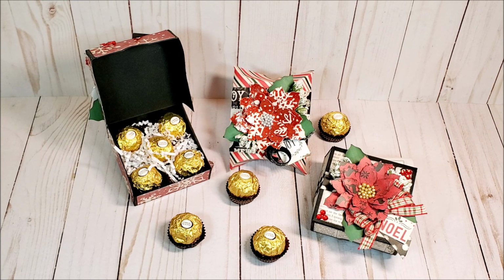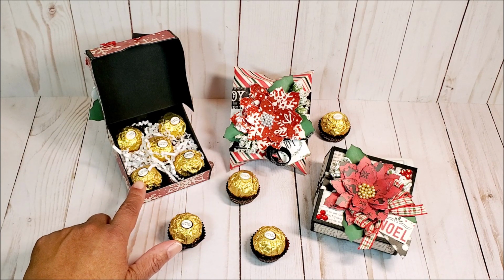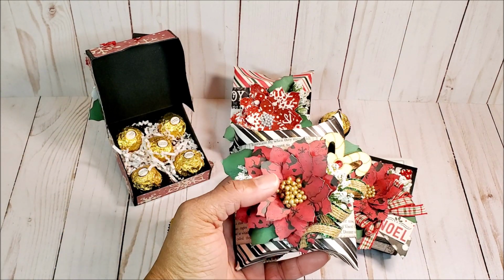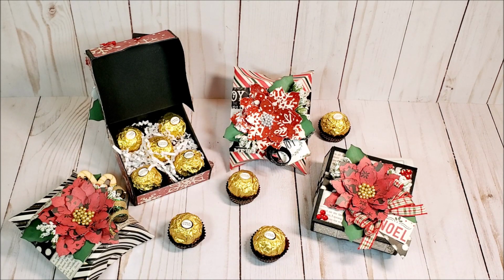You can simply purchase the file, print out the PDF, and then copy it onto your favorite cardstock or designer paper, and then cut the project out by hand. It'll show you exactly where the score lines are so that you can make these boxes easily. For the hinged boxes, I was able to fit 5 of these Ferrero Rocher chocolates. And for this pillow box, let me give you a closer look. Here's another example. You can fit 4 Ferrero Rocher candies in here or Lindor chocolate truffles. These are a really easy project to make, and it's a lovely presentation.